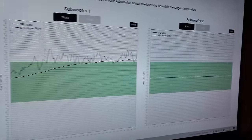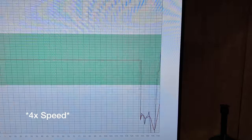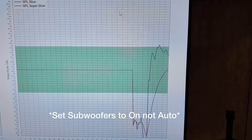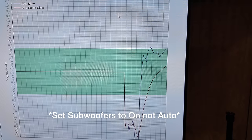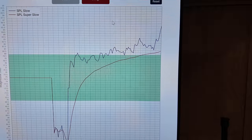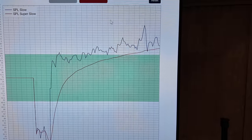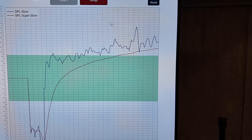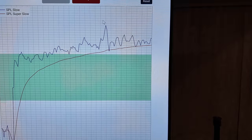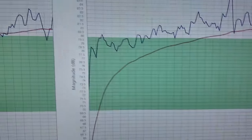Okay. And then let's do sub two. It's over there on the left. Remember, you want to go just a little bit over green. That last one looked good. Way high. That's way higher than 82. Centered around there, that's good. Okay, so those look pretty good here.